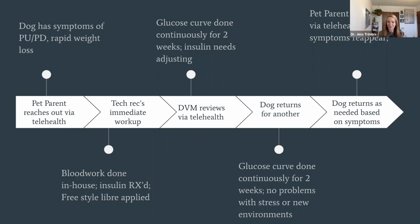Having that telehealth, obviously, for the pet parent to reach out is going to be, in my opinion, critical to any good patient outcome. But basically, you can see how much faster and how much better it is for the patient to be able to utilize something like this rather than coming into the clinic time after time.